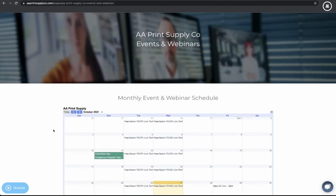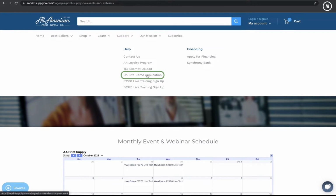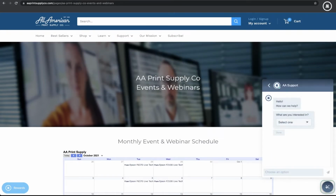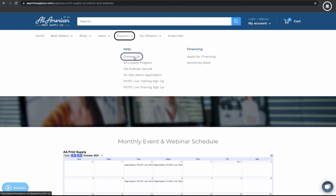Still need more help moving forward? Hit the support option to sign up for trainings, on-site demos, and even apply for financing. The chat function on the lower right of your screen can also quickly connect you to a friendly and knowledgeable representative. Also in that support option is the Contact Us link.